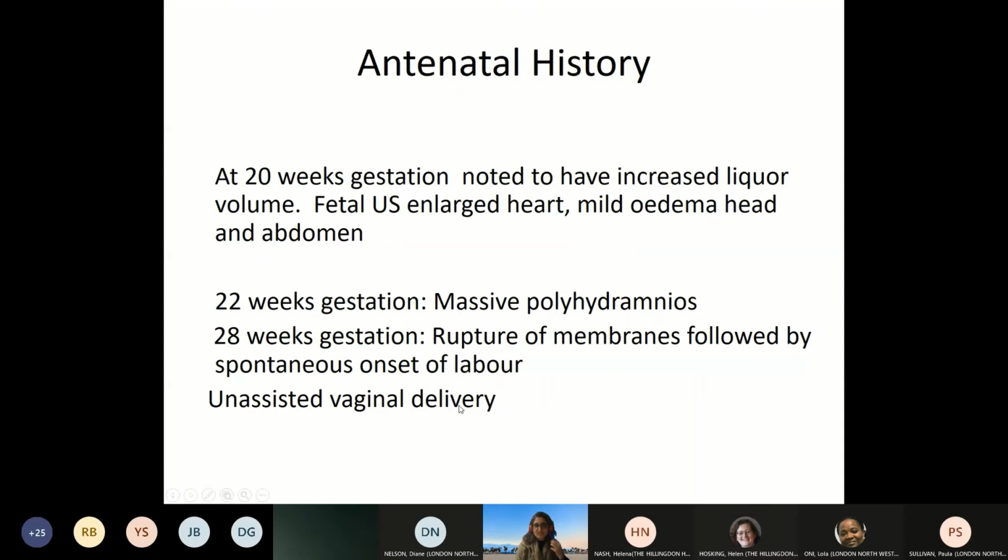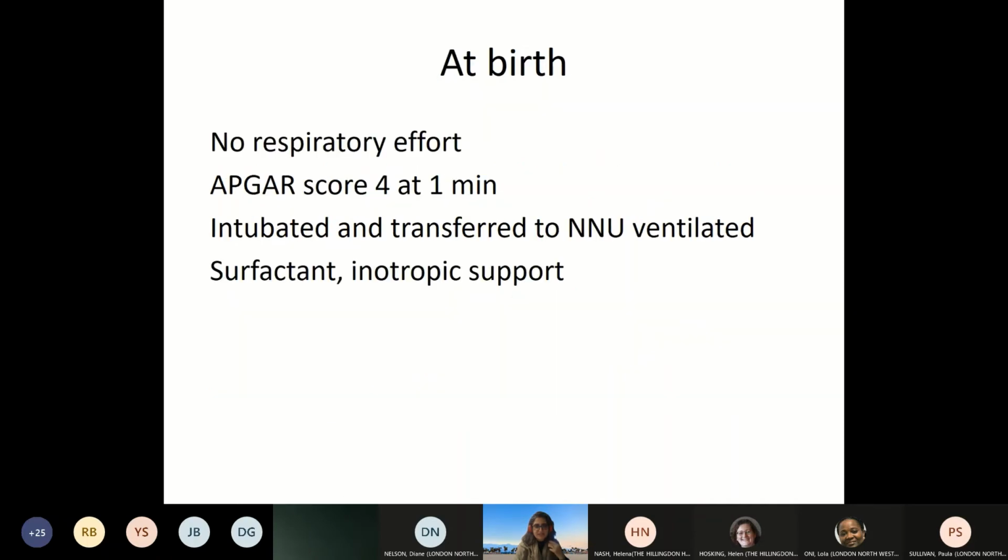At 20 weeks gestation, she was noted to have increased liquor volume, and a fetal ultrasound showed an enlarged heart, mild edema of the head and abdomen. And then at 22 weeks gestation, she had massive polyhydramnios, and at 28 weeks gestation, she had rupture of membranes followed by spontaneous onset of labour, and had an unassisted vaginal delivery.